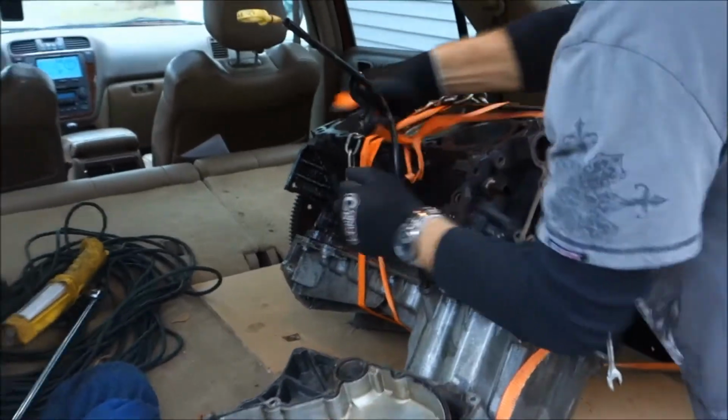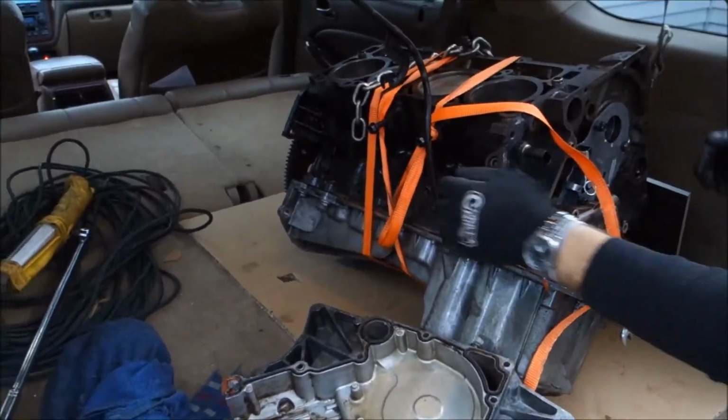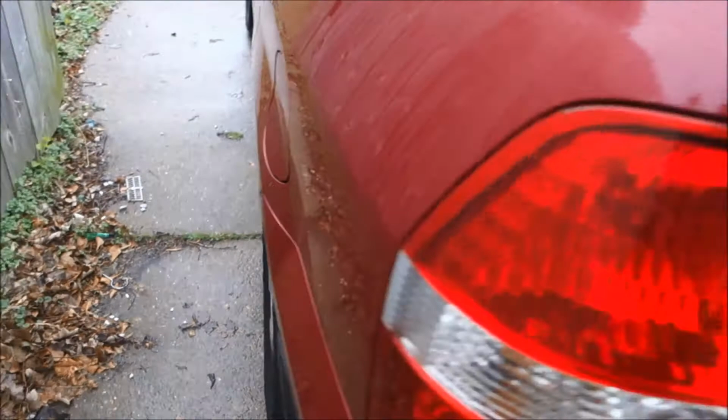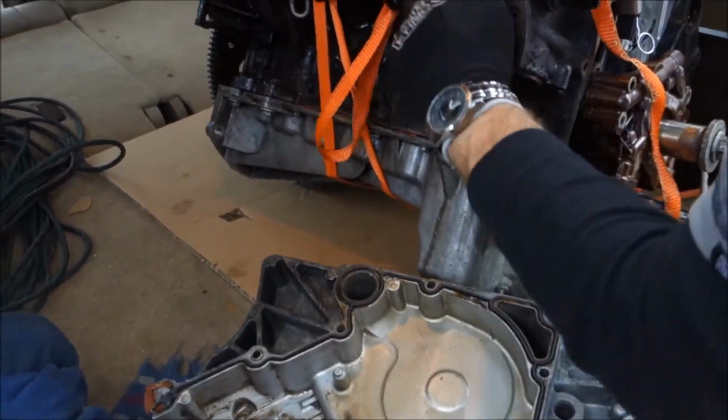You ever wonder what it looked like to put a 500-pound engine inside of an Acura MDX? This is what it looks like. And the suspension is kind of sitting a little low, but not that much. Am I gonna hurt it? Yeah, it's got a tow capacity of 5,000 pounds. I think it'll handle it.